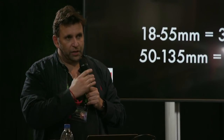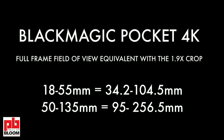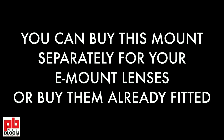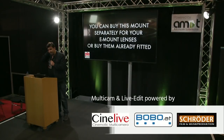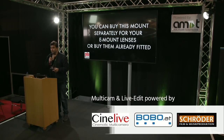When I'm using them, even on the E-mount, I tend to have a proper wide angle on me if I need to get something proper wide. But normally it's enough for most of my work. Now, I own the E-mount lenses, and I didn't buy them again because that would have been ridiculous. You can get a kit to do it yourself.